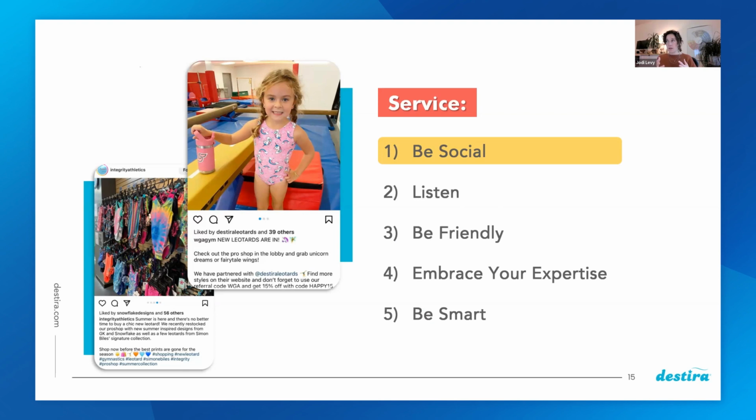The first component to speak to is being social. I would argue, especially post the pandemic, that people are craving and desiring more authentic interactions. What I'm speaking to here is saying hi to every parent that comes in, asking them how they're doing, and learning their names. Think about the inside of your shop or your waiting room where your product sits. How can you make your store more engaging and social? Over the years, we've gathered ideas and we'll send out tips and tricks.